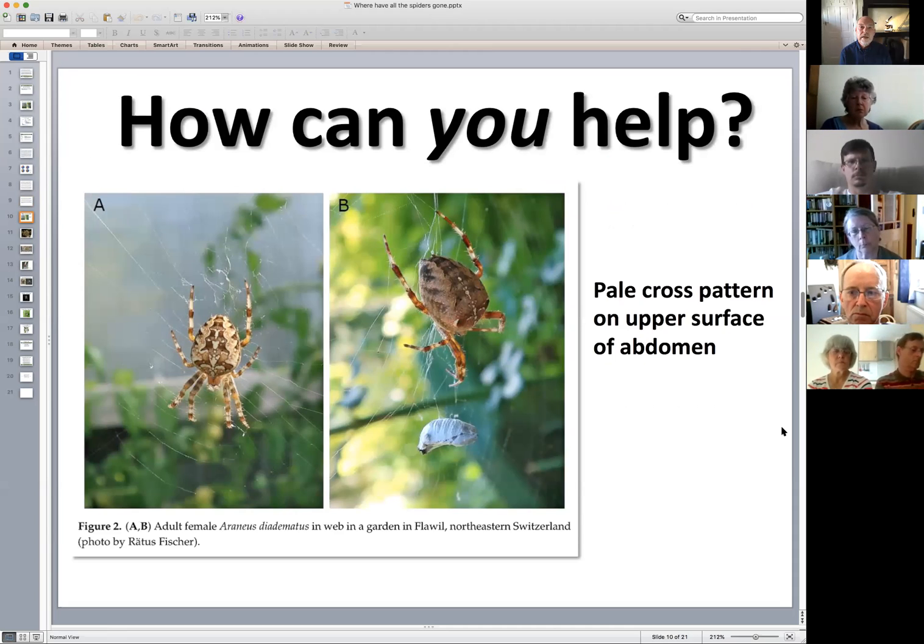Now, from casual observations, people spotting spiders in their garden, for example, it is difficult to draw too many conclusions, but nevertheless, the more data we've got, the better the position we're in. So this is the garden spider. This is a female garden spider on her orb web, and this spider has this cross pattern on the upper surface of its abdomen. So what we really need to be able to identify this spider is a nice photograph of the upper surface of the spider.